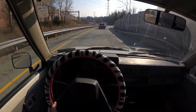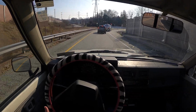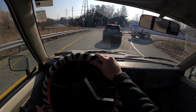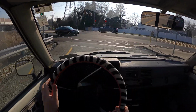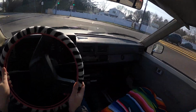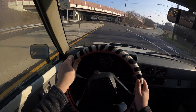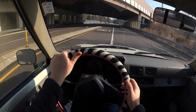These brakes actually don't feel bad. They have a good bite to them. They respond pretty normally, honestly. It wouldn't be unusual to have this kind of feel in a modern car. Smooth clutch action. Gonna get back on the highway here.